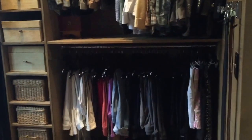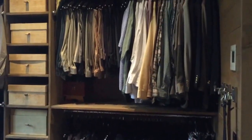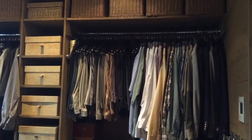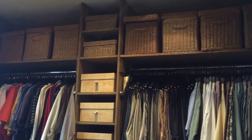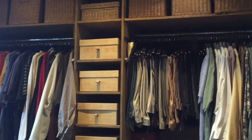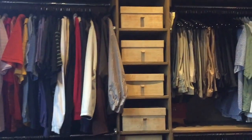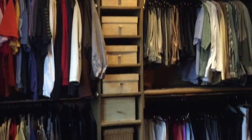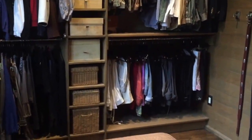All right, then we get into the closet part of the bathroom. So this is double hang area, and a lot of off-season things are stored in those baskets above and going down the middle here. You can kind of see that area.